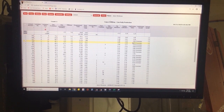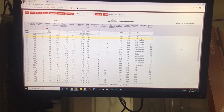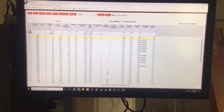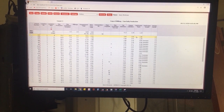On our fresh cows, I actually just started learning to use this a little better. Our fresh cows can get metabolic disorders that will decrease the amount of milk that they're giving. One of those disorders is called ketosis, and this fat and protein ratio directly correlates with ketosis.